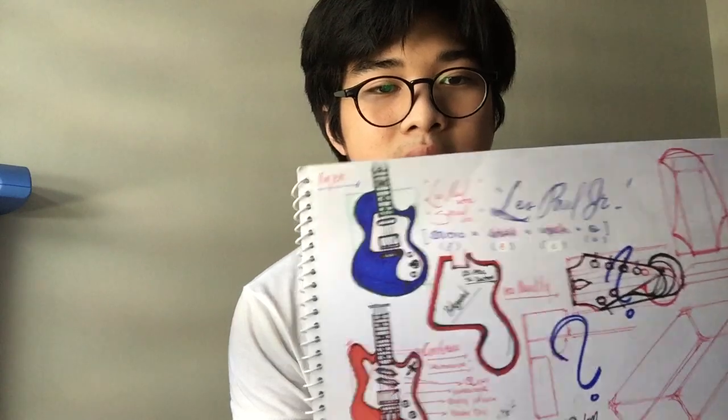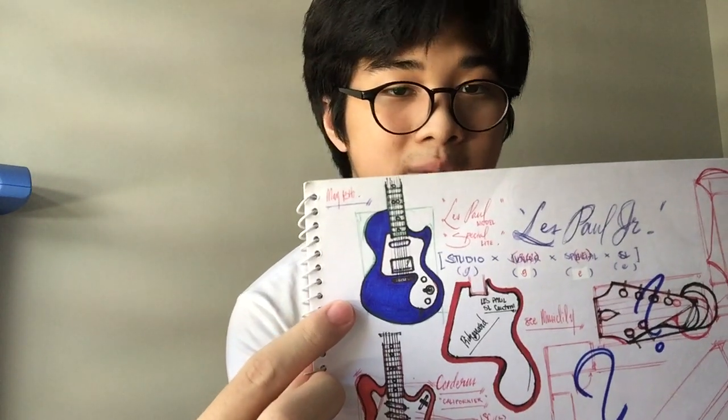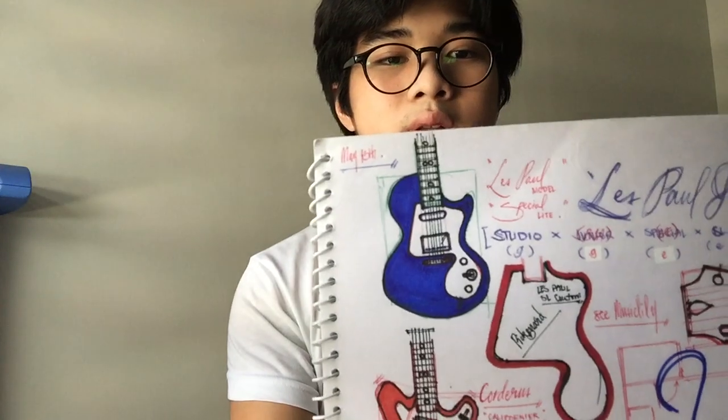So I have a bunch of designs here. This is the first page. This is my ideal concept for the next one, maybe. Look at that. I took a bunch of different pickguard shapes and just mashed them into one. I have a bunch of designs here, but I'm going to show you the ones that are finished, and then I'm going to take a look at some other ones later.